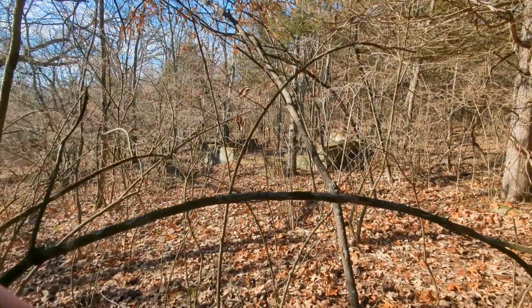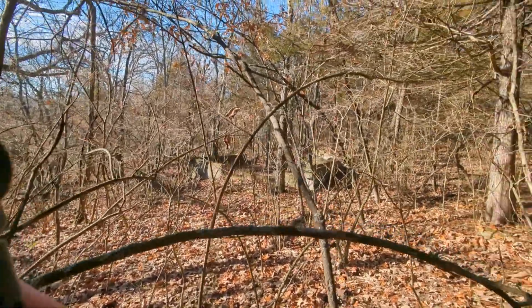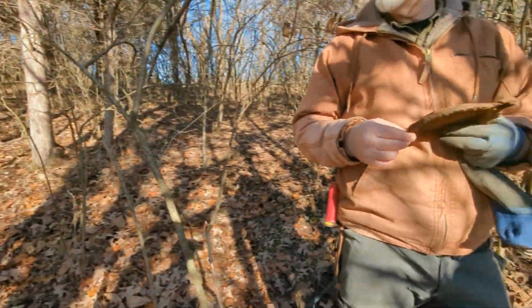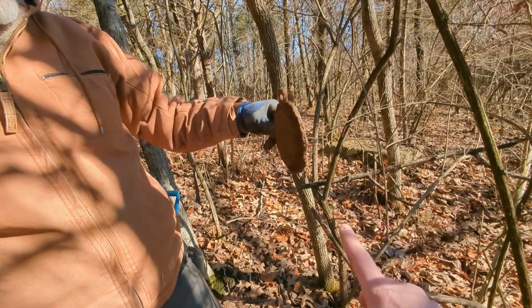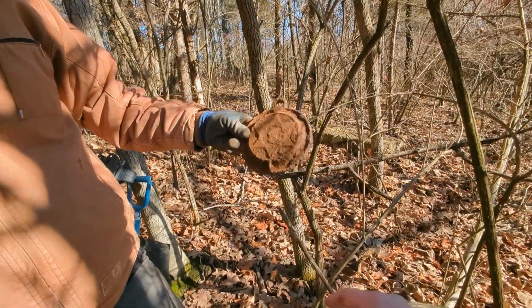I am just on the other side of the foundation where I dug that last wire that I didn't pull out of the ground because it was wrapped up in a root. Paul found something kind of cool. Yeah, I'm not quite sure what that is. Hold it right there, in the light right there. That's perfect. Not really sure what it was, but some kind of a loop at the top.